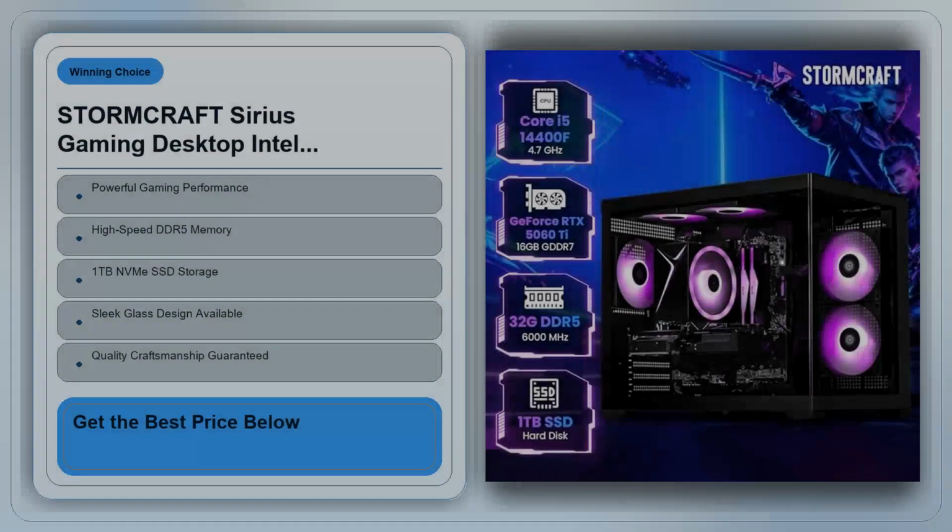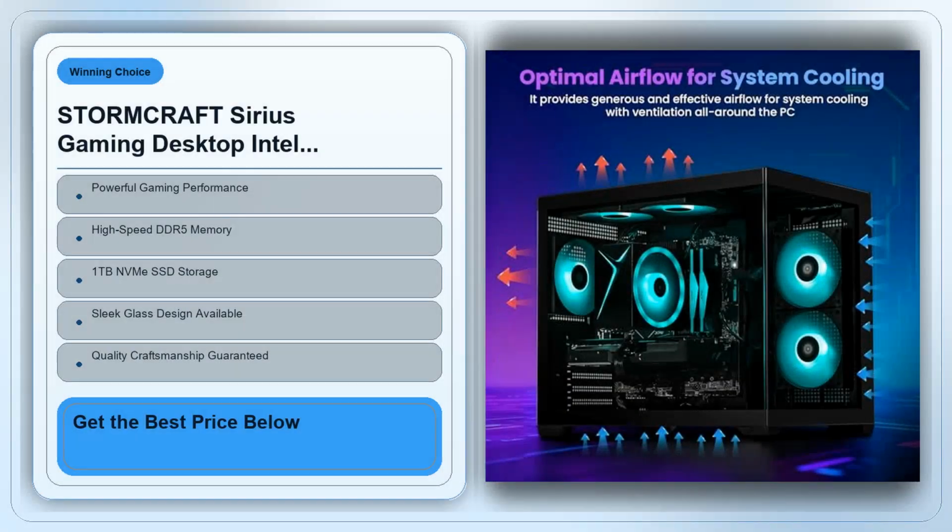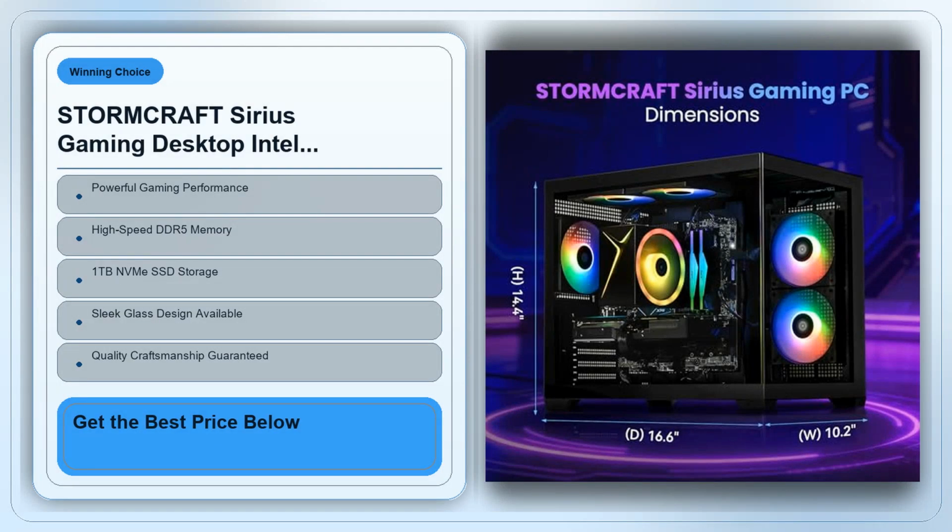In practice, I noticed smoother transitions when I switched between a fast-paced multiplayer match and a slower, story-driven segment in Horizon Forbidden West. The system didn't hiccup, and the loading screens were consistently under 10 seconds thanks to the 1TB NVMe SSD. Now, the real world isn't just about raw numbers.